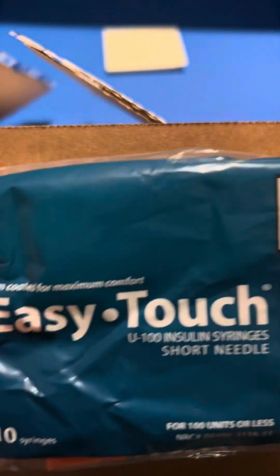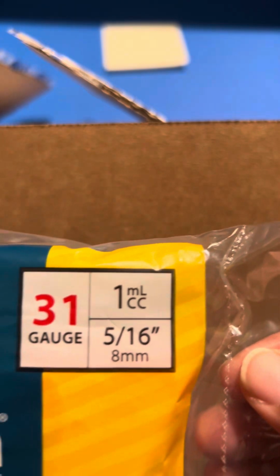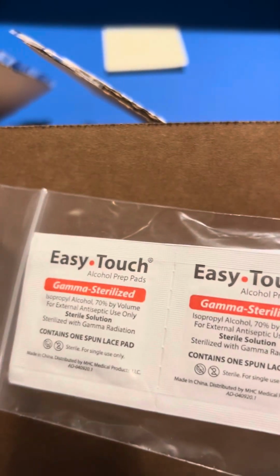It also came with syringes, the 5/16 kind, 10 of them, which is the same. My other pharmacy sent me 10 as well. But this is where it gets a little different, because my other pharmacy, I used to get 20 alcohol wipes. But in this one, I only get 10.